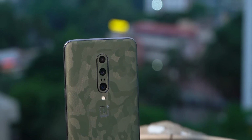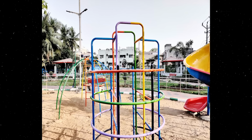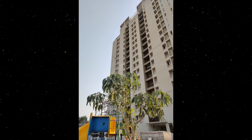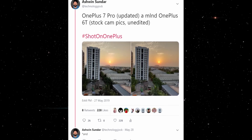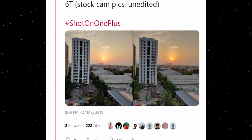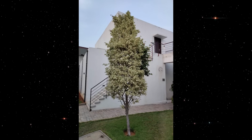Now here's one of the reasons why I always try to use the phone for 1 month before reviewing. The images shot on the 7 Pro were pretty average at launch. Even after the first update, there was no big difference. It wasn't even as good as the OnePlus 6T's camera. Look at this comparison. But then OnePlus finally rolled out the 9.5.7 update, which made things better. All three cameras capture fantastic images.